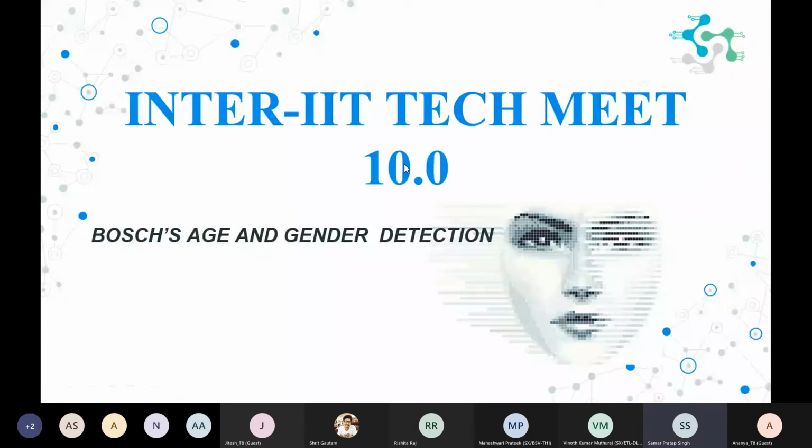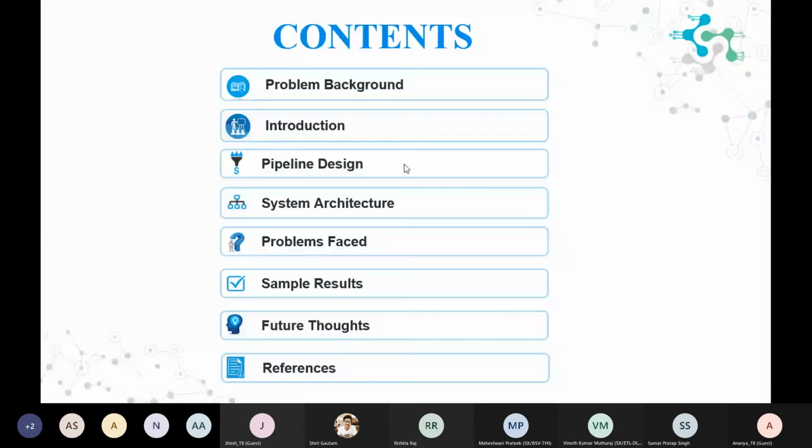Good evening, everyone. We are from Team 8 and we are here to present a solution for the BOSCH age and gender detection problem. I am Ananya and I'm here to present with my teammate Drishti, and Jitesh has joined us for the question and answer session. These are the contents of our presentation.